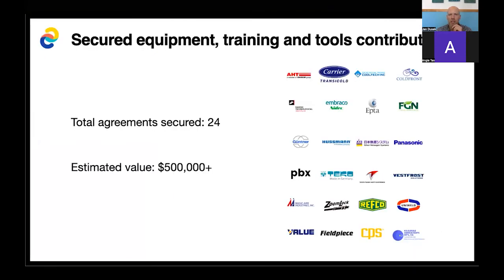So I would like to start with thank you to the current contributors at the hub. These companies have contributed with their technology, with their know-how, with their expertise, with their tools, materials, anything that can be part of creating this center of excellence for natural refrigerants in Philippines for the food cold chain application. So thank you very much for the 24 already on board.